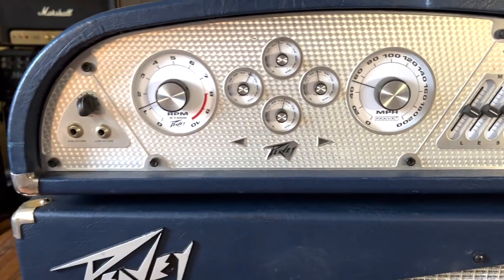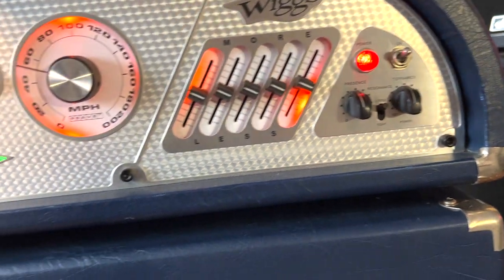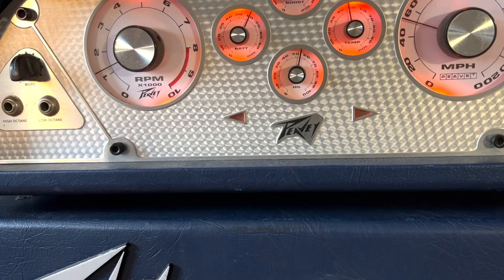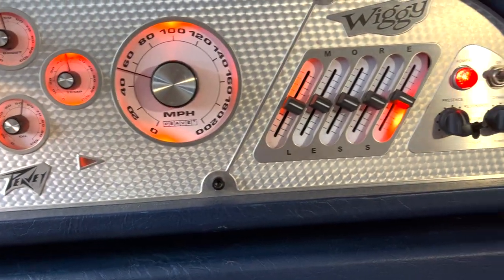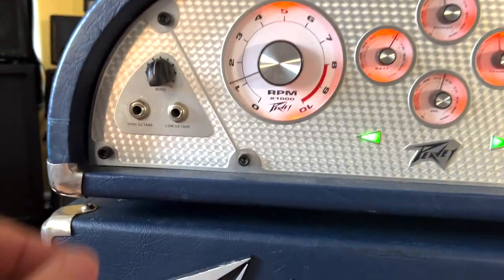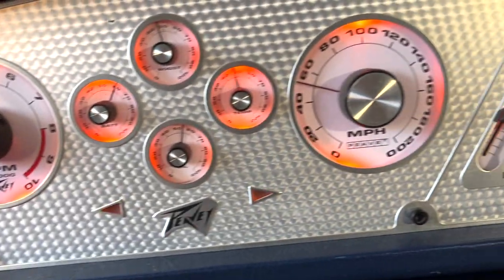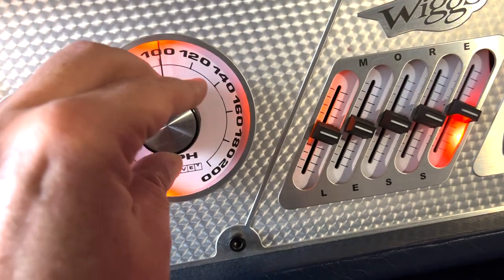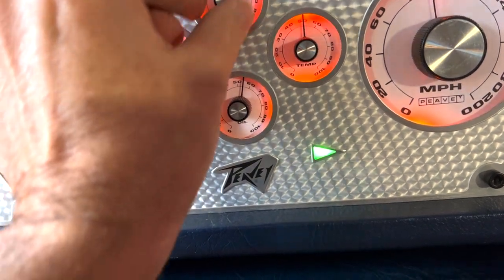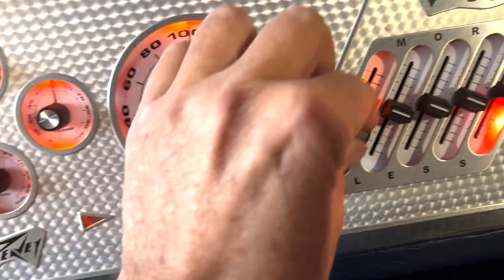So let's see if this thing lights up. I got it plugged in. Here's the moment of truth. And it's on. How neat. How cool. The guy did say this has a little bit of static in it when you turn the knobs a little bit. But put some contact spray in there. I'm not worried about that.